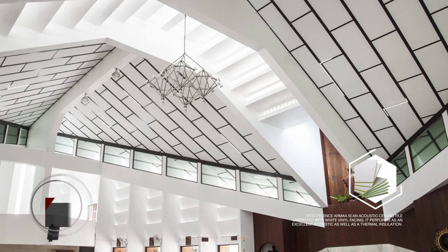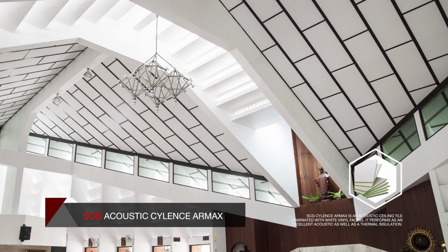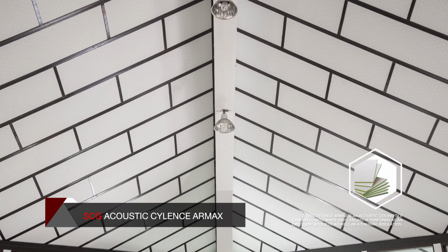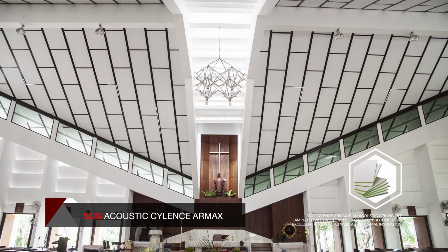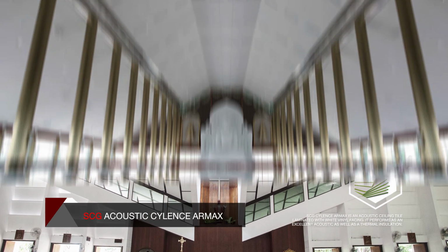SCG Acoustic for ceiling, Silence Armax, is an acoustic ceiling tile laminated with white vinyl facing. It performs as an excellent acoustic as well as a thermal insulation. It is easily installed and will be able to maintain good appearance and performance over time.